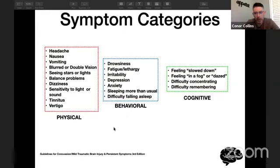Now, the memory piece is really important because many people will say that following a concussion they've lost their memory, or they have lost the ability to essentially harvest their short-term memory. And what that is a lot of the time is they haven't lost their memory. The brain is very inattentive. Because the brain has so much going on around it, people just lose the ability to concentrate.